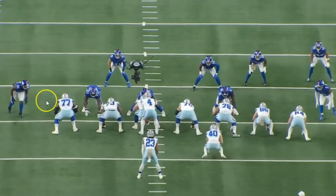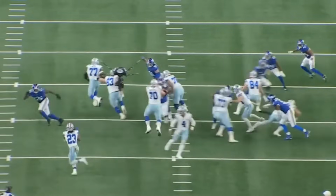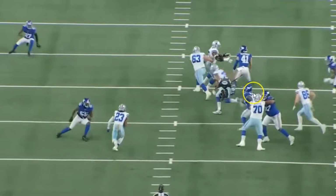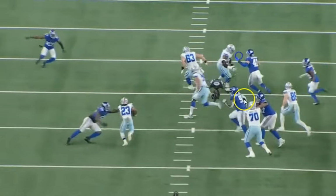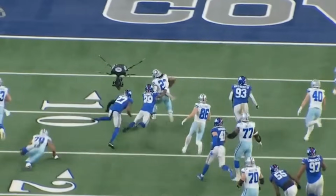Now, with that being stated, if you guys watch number 77, watch him climb to the 2nd level linebacker and look at him seal this guy off. That's a really, really nice job by Tyron Smith to be able to seal the front side linebacker off on this play.